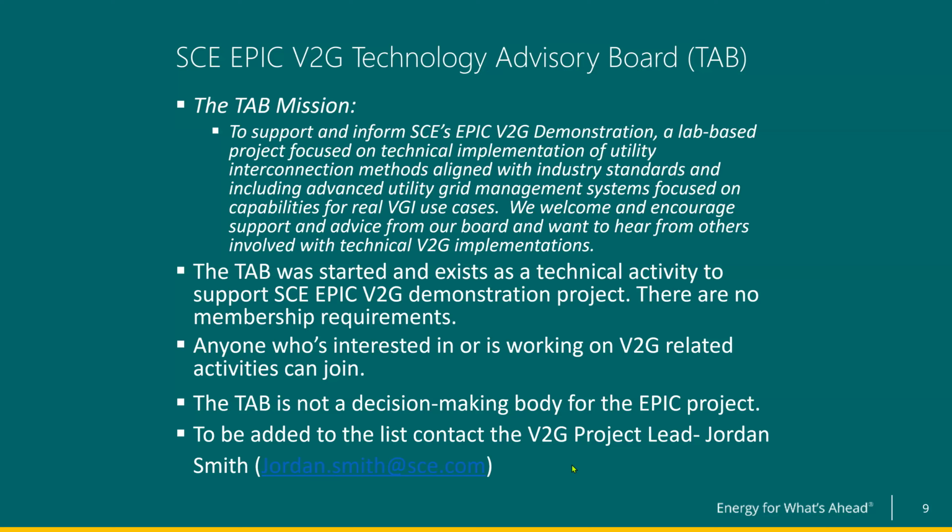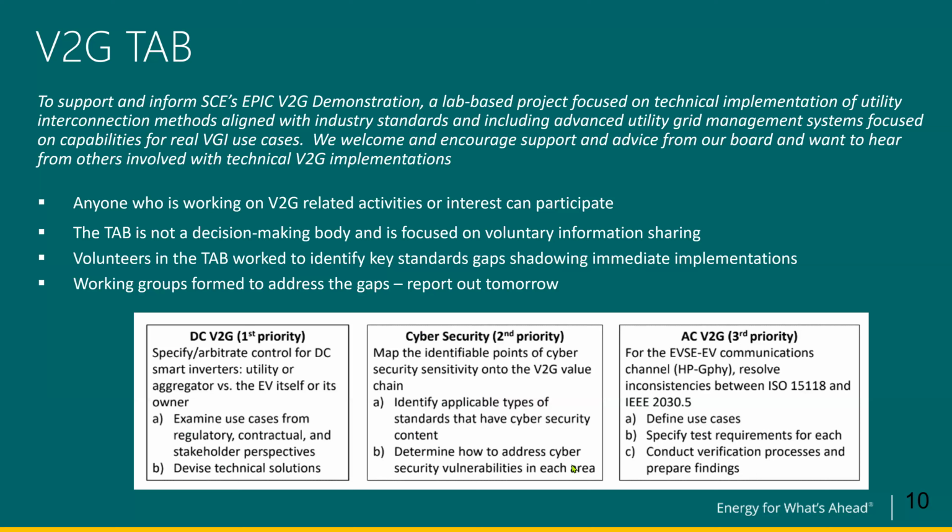So the TAB was established basically to communicate out about what's happening with the SC V2G project and to receive feedback from others that are working on V2G projects or working in the standards arena. And it's proven to be very helpful in doing both. And one of the things that the TAB did, since it is an independent functioning body, is the volunteers decided to take up some relevant gaps or areas requiring action to accelerate V2G. And so the group decided to establish 3 working groups, 3 subgroups that would focus on these immediate gaps.